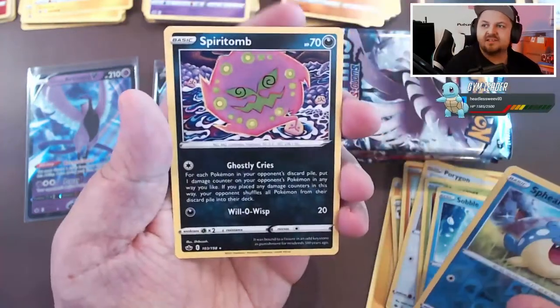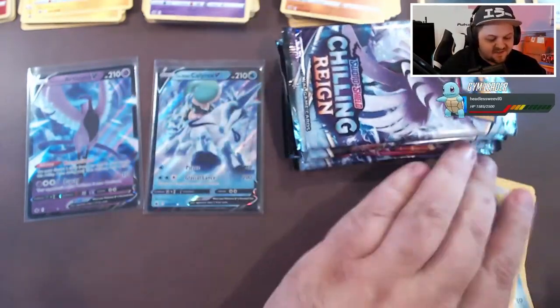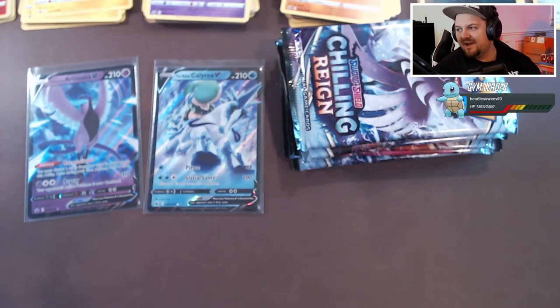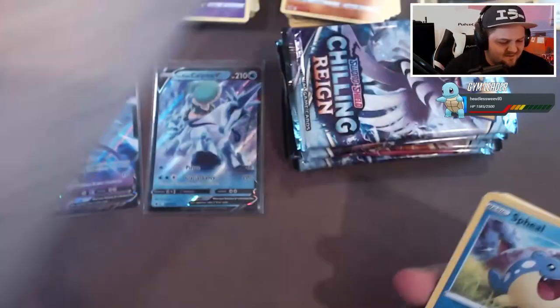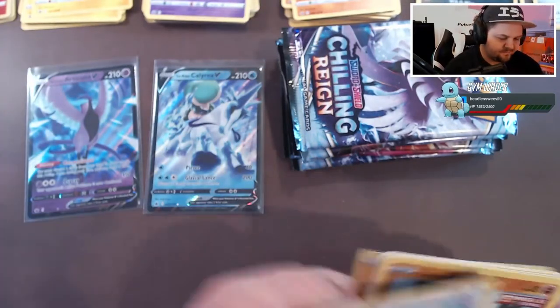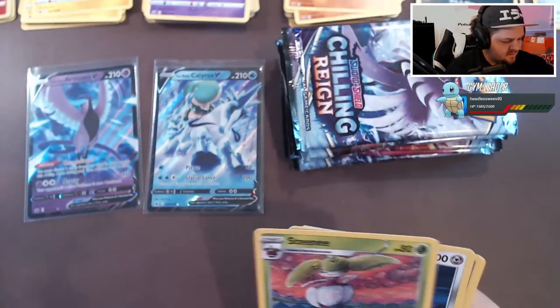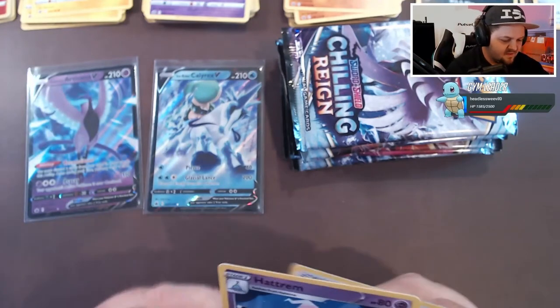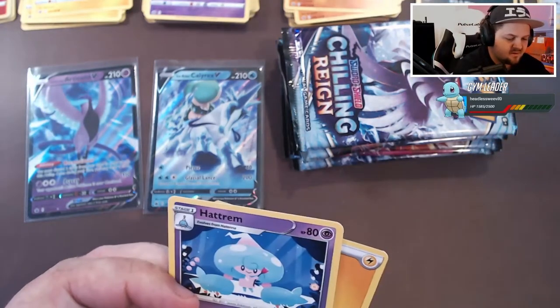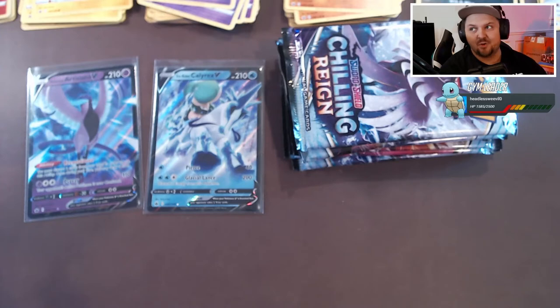And a spirit tomb. I mean, I'm glad that I'm basically completing the entire set right now, but maybe we have to rotate. But we're not getting anything good. I don't want to call myself this unlucky, but it's not doing well.